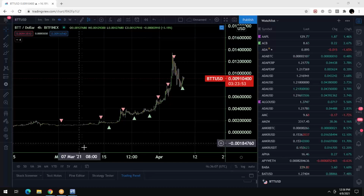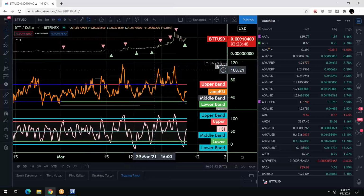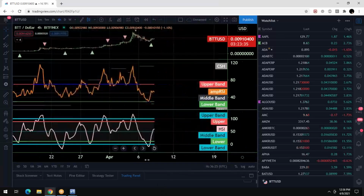Who was that? Alec. HSI signals. Go off the arrows. All right. HSI, those arrows are related to this HSI indicator. Now, one of the other updates and special condition signals I will be bringing into it is the complex confirmation.